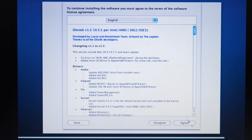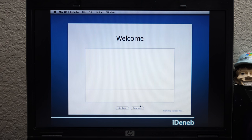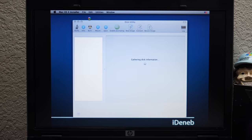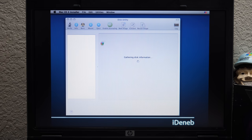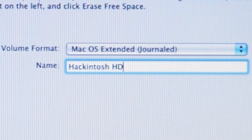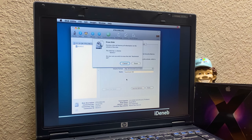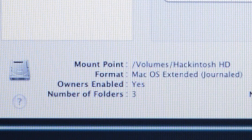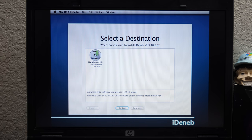So yeah, we're just going to click on agree to the quote unquote license agreement here, and we're going to get to the select a destination screen. Where do you want to install iDenim version 1.3, 10.5.5? Nowhere! Well, we're gonna have to open up the disk utility here to configure the hard drive because it's not gonna get recognized. There we go. So disk utility is opened up. It's gathering disk information. So we're going to erase the entire disk here, and we're going to do the volume format as macOS extended journaled, and we're gonna call it Hackintosh HD. Yeah, just to get the full Hackintosh experience here. So we'll erase the disk here. There we go. So our one partition is formatted to macOS extended journaled. So if we close out of this, yep, there it is, Hackintosh HD.